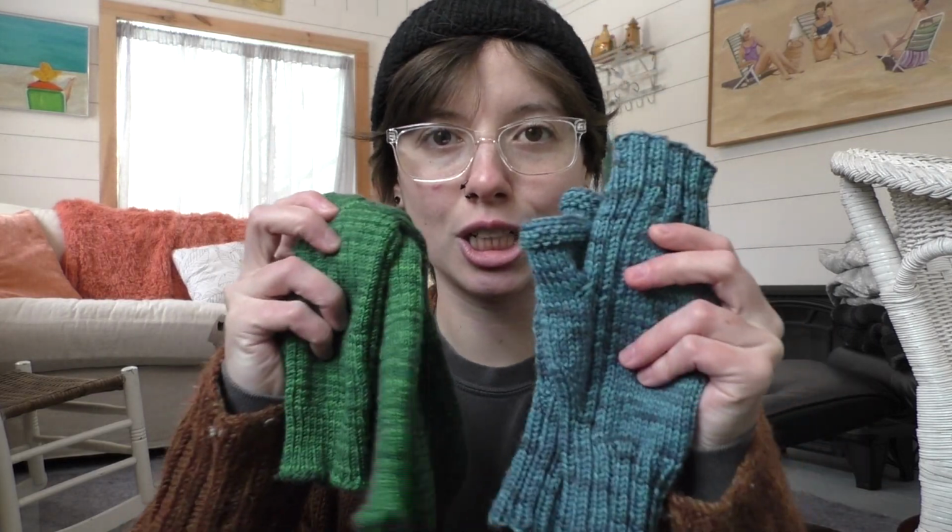Those are my 2 finished objects. The mittens for my boyfriend and the socks for my sister. And I'm just arranging them on my legs to keep me nice and warm. It's not working very well. Okay, now we move on to works in progress.